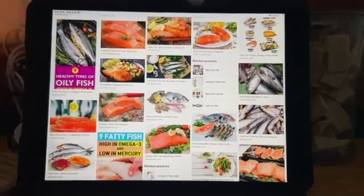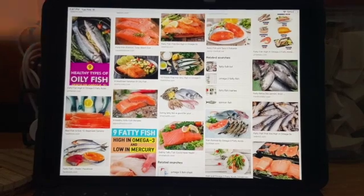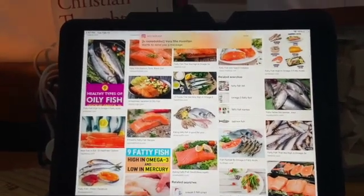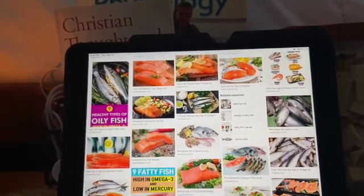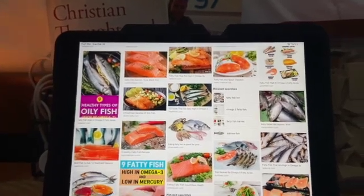Next, we have fatty fish. Now, fatty fish are known to help people with Alzheimer's disease. How, you may ask? Well, the blood levels of beta amyloid, the protein that forms damaging clumps in the brains of people with Alzheimer's disease, have been known to be lowered when they eat fatty fish.